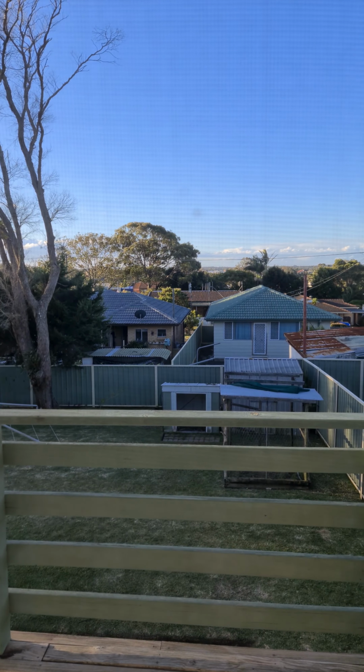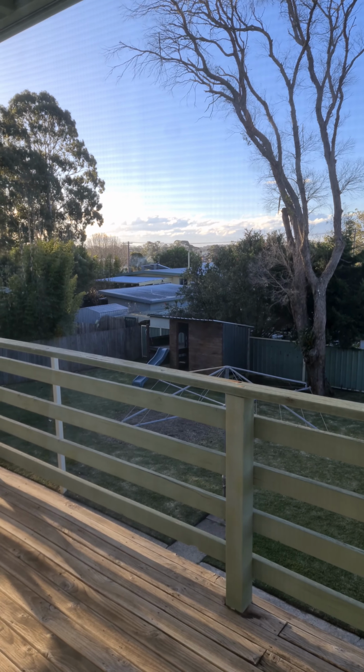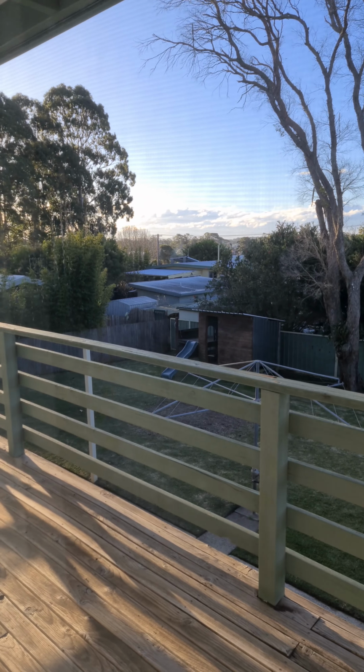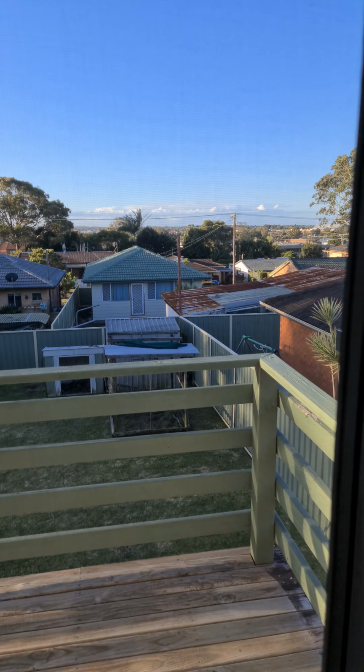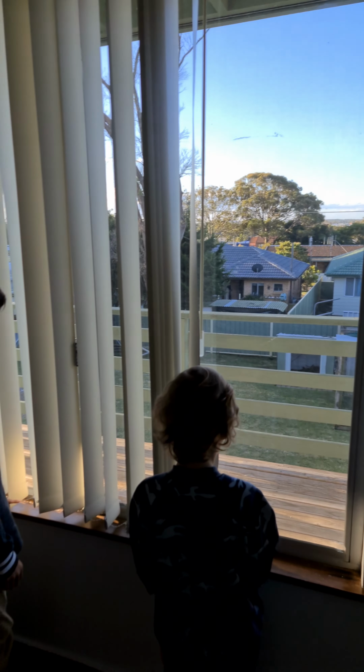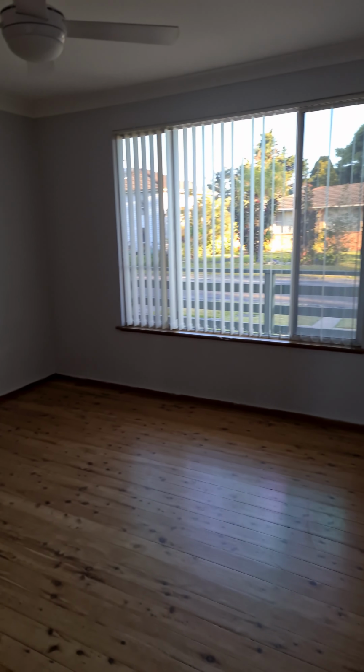Is this going to be my room? Can this be my room? Because I want to see our chickens. You want to be able to see your chickens? Yeah. There's a little cubby house down there. Well, I can see people go past in my room. I reckon they've got kids next door too, because they've got play equipment. Oh, Mum's scoping it out. You can see them. And there's the master bedroom.